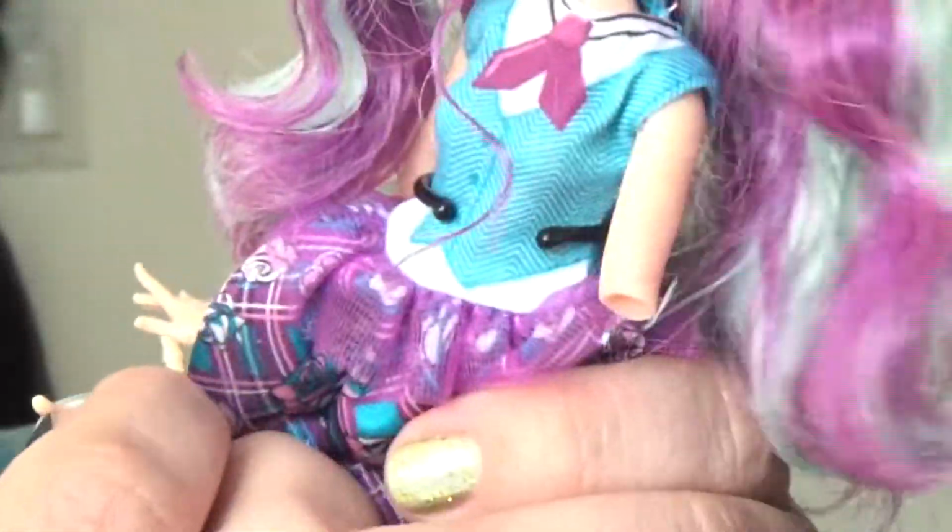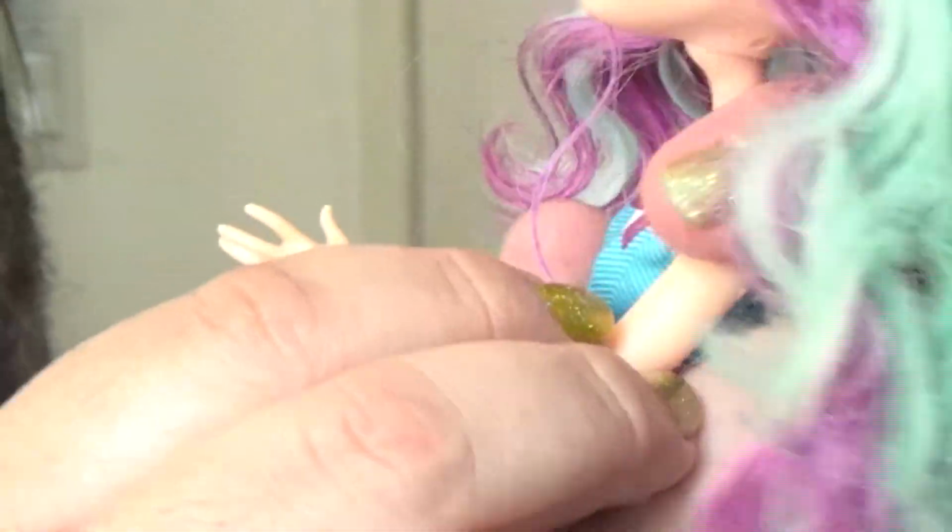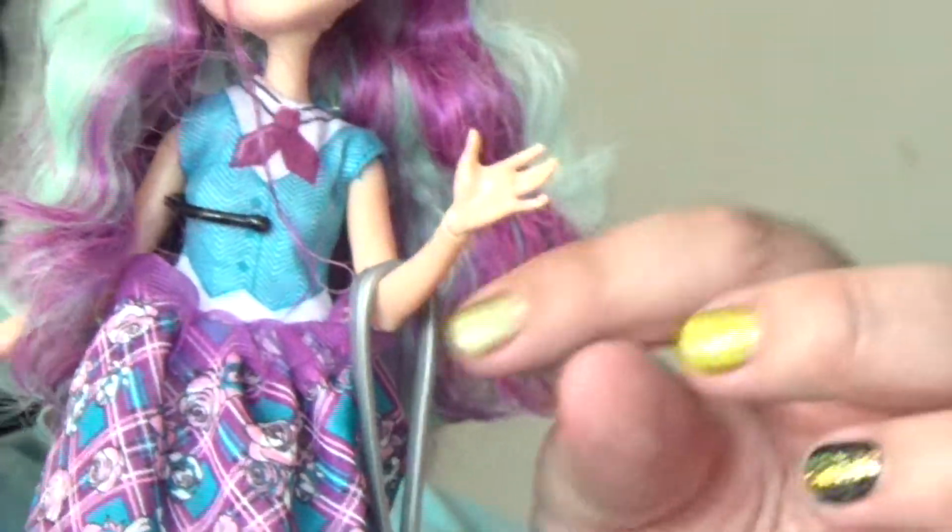Oh, no! So that's one thing I found about the newer Ever After High dolls is they have removable arms at the elbow now, or, you know, at the time the newer ones did. And the problem is the way that these were displayed in the box, each of them, their left arm comes off super easily.